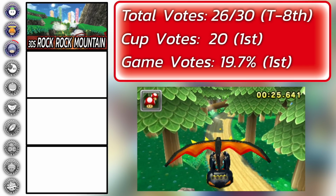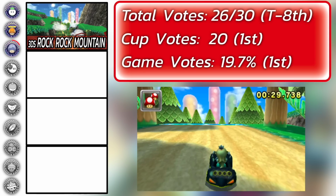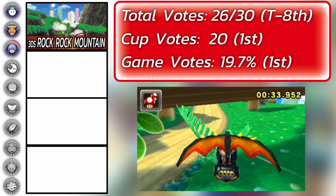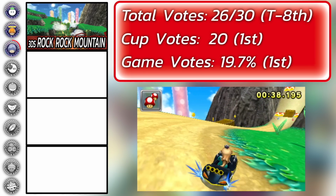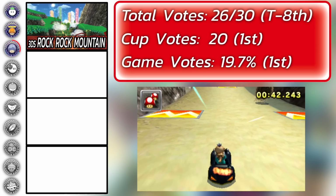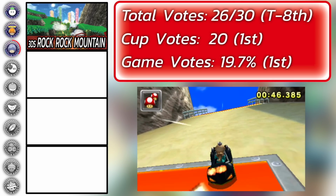Rock Mountain garnered 26 out of the 30 votes, which makes it tied for 8th of all Mario Kart tracks, and this had 20 of its 26 votes for this specific cup, the Rock Cup, which is far and away the most votes for not only this cup, but for any specific cup, which is insane, and that makes it the most voted Mario Kart 7 track with 19.7% of the votes.